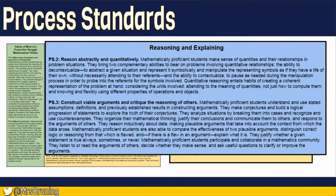Process Standard 3: Construct viable arguments and critique the reasoning of others. Mathematically proficient students understand and use stated assumptions, definitions, and previously established results in constructing arguments. They make conjectures and build a logical progression of statements to explore the truth of their conjectures. They organize their mathematical thinking, justify their conclusions, and communicate them to others. Mathematically proficient students participate and collaborate in a mathematics community.